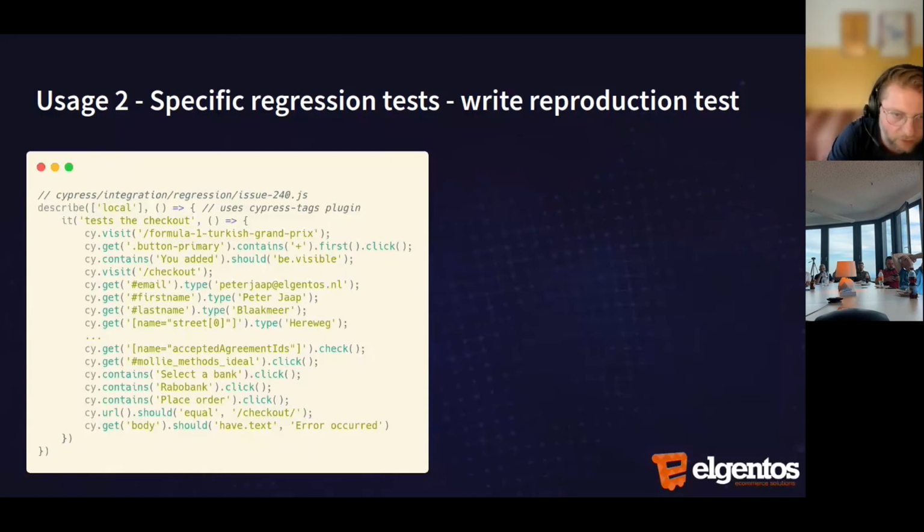So I removed a lot of cy.gets to make the example fit in the page, but there's a lot more. And then it will accept the agreements, click on iDEAL with the monthly payment methods, select the bank, Rabobank, place the order, and then the URL should equal /checkout. And then the body should have the text "error occurred", because that was the bug.